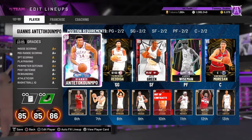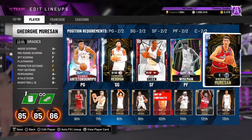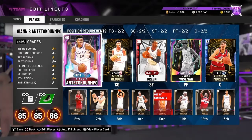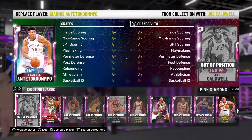And this is a team I've been trying to run with online: Pink Diamond Giannis, Diamond Cam Reddish, Ruby Jeff Green, Galaxy Opal James Wiseman, and Sapphire George Mirison. I think this is just about the best team you can build and come in under that 85 overall rating. So, yeah, we got a lot of great defenders on this team. And we will swap out probably the MVP, Pink Diamond Giannis, and we're going to put in good old David Wesley.